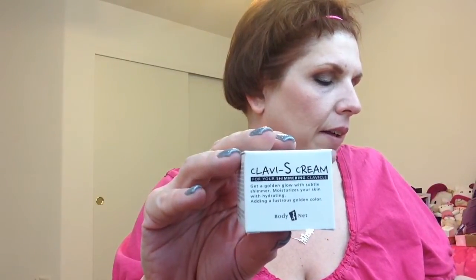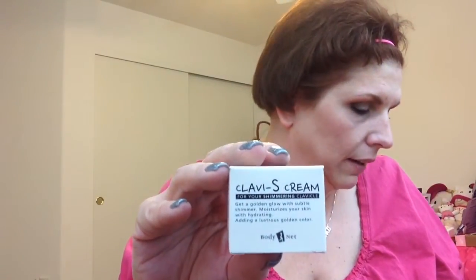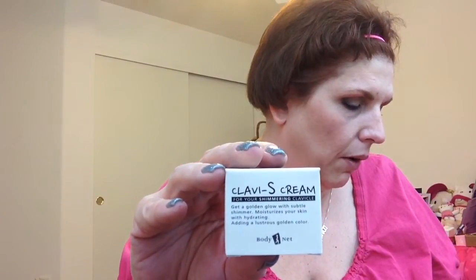So this first product is by a company, Body Net, and it's the Clavi S Cream, full size, and it's worth $8. It says, gently massage the cream over the neck and collarbone area. So it is an illuminator for the neck area. Let's see what exactly this is. This is certainly not something I would normally purchase unless it's a multitasking product, and it looks like that in the jar. So actually it looks like an opalescence type product.